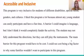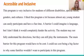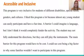So one of the most important things about this program is that it's accessible and very inclusive. It's inclusive for people of different disabilities, genders, cultures. There's only two barriers that I can really imagine. One would have to be language. I don't think the instructor and student not speaking the same language would completely ruin or hinder the activity, but it would be more difficult to follow the directions exactly or explain exactly what you're supposed to be doing. So that could be a bit of a barrier.